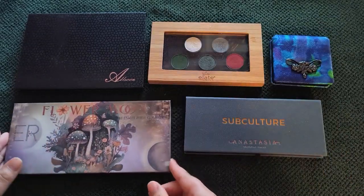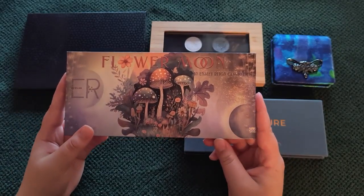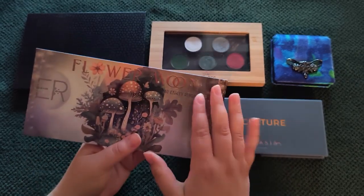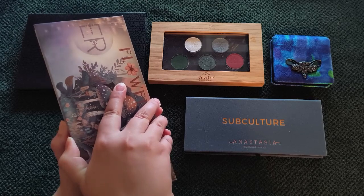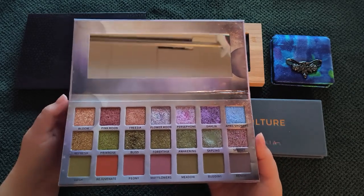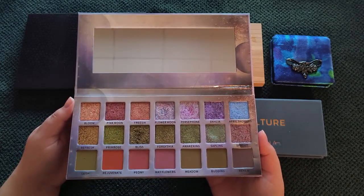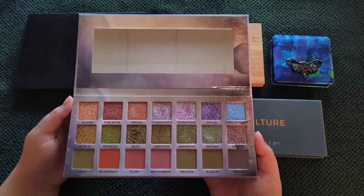And finally, maybe the star of my collection is this Ensley Rain Flower Moon. I love this palette. Now, I haven't opened this in a while because I used it a lot in the summer and then I put it away in fall and winter. Oh, even in this awful lighting, it still looks okay. I apologize for the mirror.